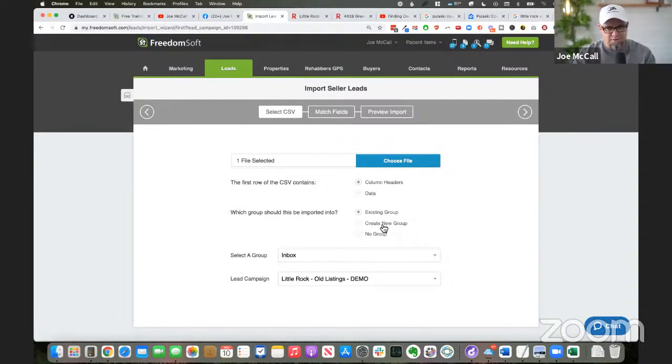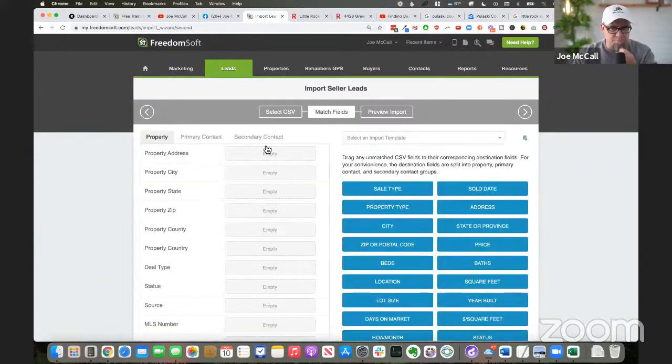That's like a label. I could create a new label if I wanted. And I'm going to call this, let's just call this label import today's date. And it's going to go into this campaign. All right. Click next. And now this is where I'm going to match fields.